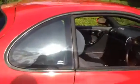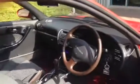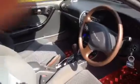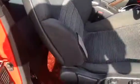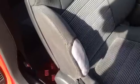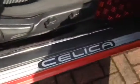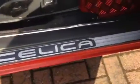Let's have a look inside. As you can see, the interior is absolutely brilliant apart from the front driver's door, where it was worn, constantly getting in and out after 118,000 miles. That bit was worn, so I put a patch on it there. But apart from that, the interior is first class. Every single thing works. All the electrics work. The lights still shine on what they need to shine on.